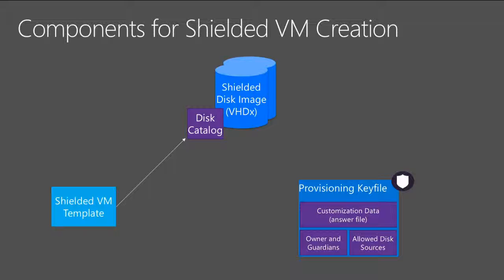And the final thing we need to have in this provisioning key file is a list of trusted disks. So you don't want somebody to be able to take this provisioning key file and use it to create arbitrary VMs from disks that maybe you don't know what's in them. It's got some stuff that can leak secrets for you. So you can specify a list of, I'm only going to allow this set of disks to be used as source material for my VMs.